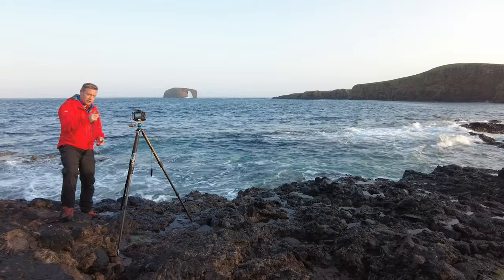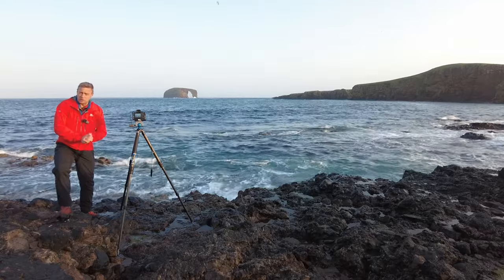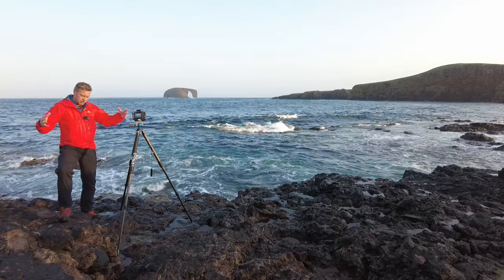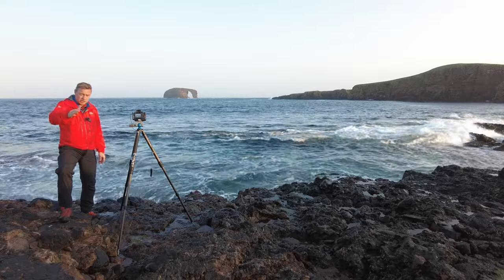So before we get on to photography, this episode is a bit long-winded because I was going to do two or three episodes, but why not just clump it all together, one big episode of Shetland. So let's get on, let's go do some photography.